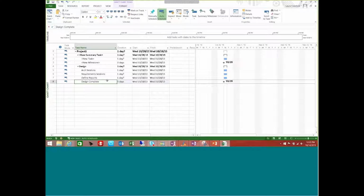All right, so again, I would strongly encourage you to use the summaries as your deliverables, the subtasks as the detail activities that need to happen in order to complete that. Again, use your milestones in here to signify the completion of that deliverable or the end of that phase. Okay, so once you've done that, the next step is to start thinking about your work and your duration estimates.